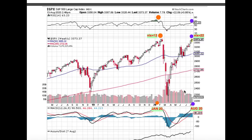Why? Well, the buying volume is drying out. Typically, in conditions when the buying volume is drying out, it's portrayed in the RSI, as we can clearly see right here. It's a classic example of divergence between the volume and RSI and the price action.